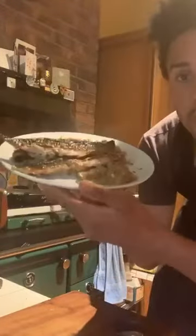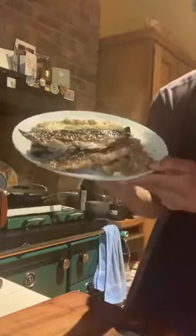Now, here we go. You can see the steam coming off of that. Look, that is our mackerel run down. Now, I'm just going to need to. Yeah, every single, ooh, the spice in those, amazing.